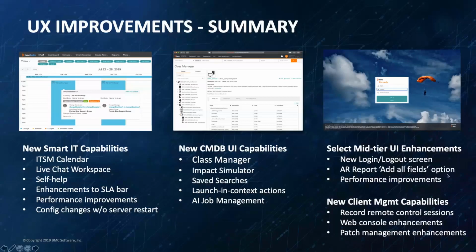And then in the Meteor UI, again, the most visible one is the new login, logout screen. We quickly had a look at that, but there are a few areas as well. Performance improvement, again, specifically when it comes to customers who use multi-tenancy, hierarchical groups. There were some areas where we had quite significant improvements, and so it's definitely worthwhile if you're using such a scenario to look at 1908.